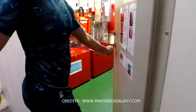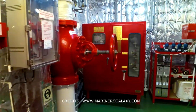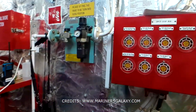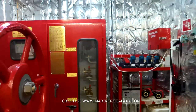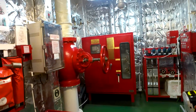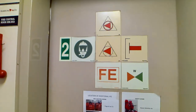Now let's look at an important part of the ship. This is the fire control station. In case of fire, you have quite a number of pieces of equipment, closing valves and firefighting systems. All the necessary equipment and setups which are needed to fight the fire are present here. So you have regular checks on this control station as well. This is quite important on the ship.